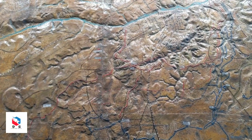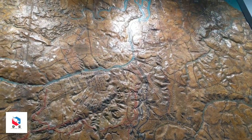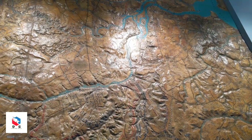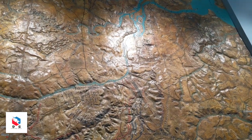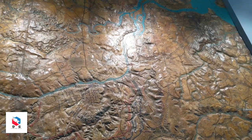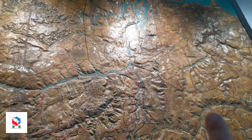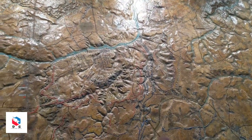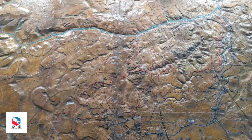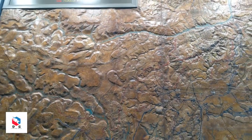And then if we pan up, where you see this right here, that is City Point. That is where the commanding general, Ulysses S. Grant, had his headquarters during the Siege of Petersburg. And the Union forces were basically all along down here. And of course, wherever you see the red is Confederate forces, and it goes all the way down.